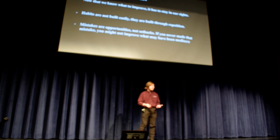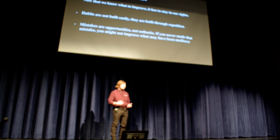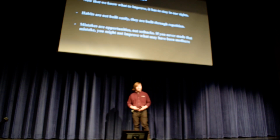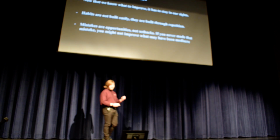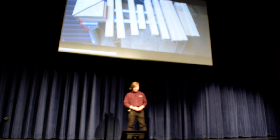repetition, practice, drilling pocket holes into pieces of scrap wood 50 times sometimes before I do it on my table, because no one wants to have to start over again. So practice and practice and focus on what you need to improve and make sure that stays in your sight.